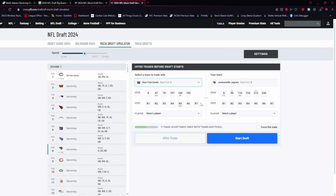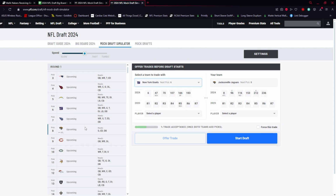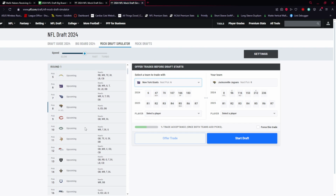Here's my argument. If the Giants want Rome Odunze, if that's indeed true, the quarterbacks are gone. They want their future picks, right? They want to get that as well, but they really like Rome Odunze. Because they get the future picks, they have Odunze, they got a wide receiver for their quarterback in the future. They've got extra selections. That's the best case scenario.